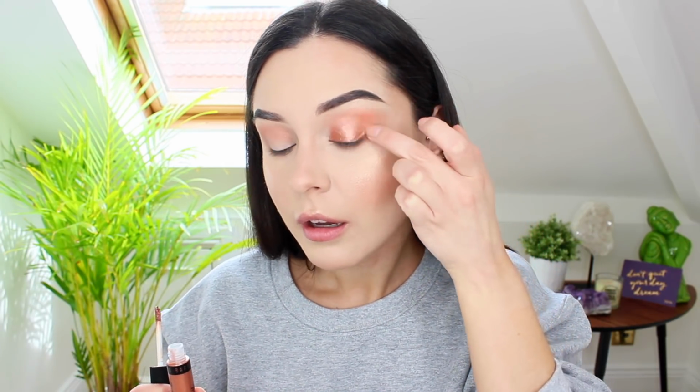Ooh, I really like this. I kind of wish I had tan on because I really want to go for a bronzy look. I think I'll still go for a bronzy look just without the tan. Look at that. And that was so easy to blend as well. Obviously I just used my finger, I didn't even use a brush.